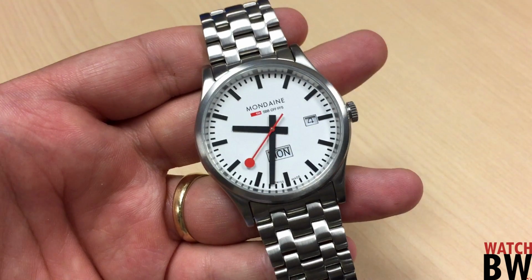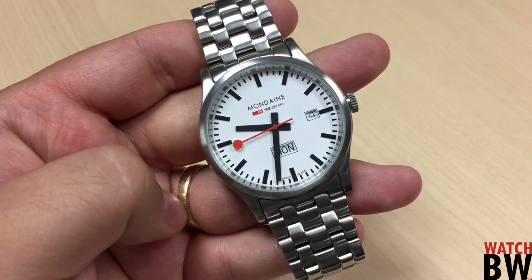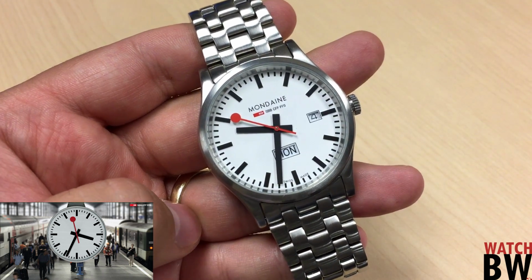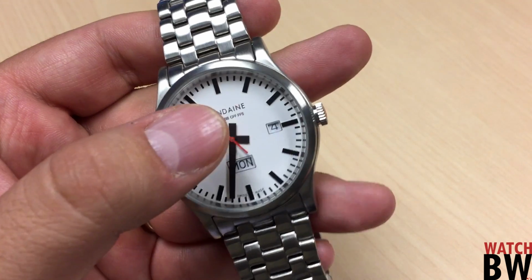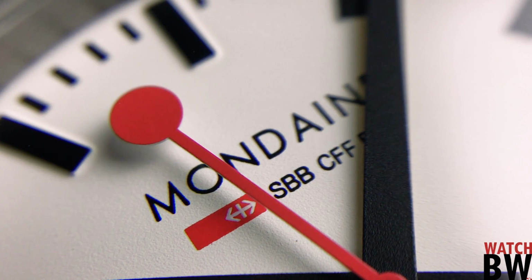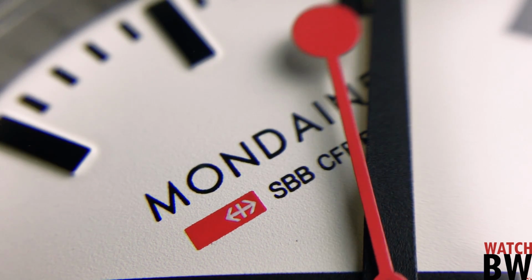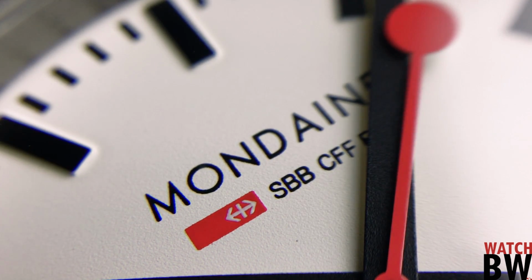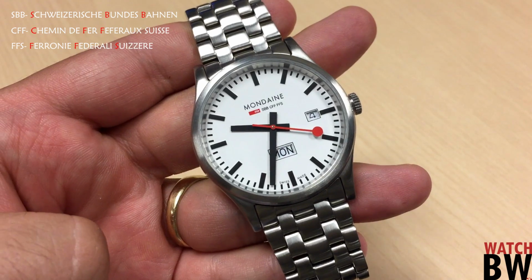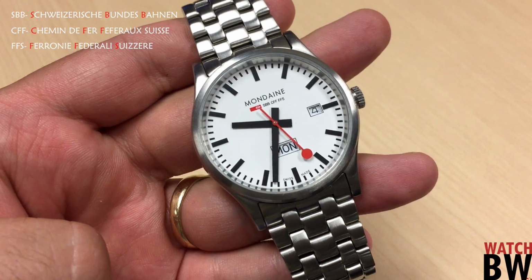I always thought Mondaine was kind of a fashion brand. I didn't know that it's an actual Swiss brand, that the design stems from the official patented Swiss railway clock that you would find if you were traveling by train in Switzerland. So I do think that that is pretty sweet. If you look up here on the dial, you can see the railway logo in red, and then you'll notice some letters that say SBB, CFF, and FFS, which is the shorthand version for the Swiss Federal Railway, but it's done in 3 different languages: German, French, and Italian. I'll put the names up here on the screen. I'm not very proficient in any of those languages to say it with any accuracy, but that's what it stands for, so I think that's kind of cool.